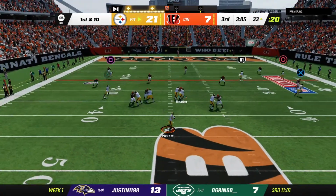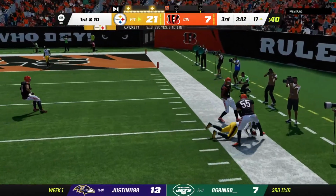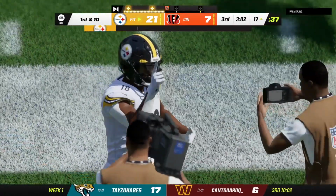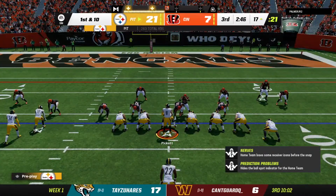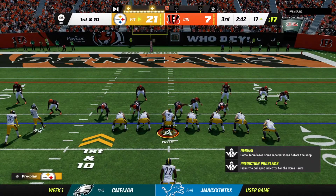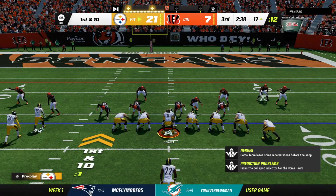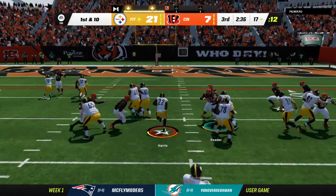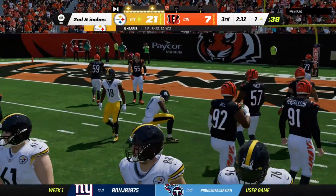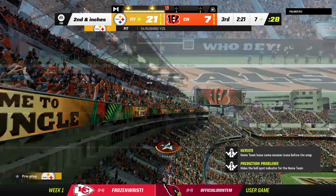On 1st and 10, it's Pickett. Toward the sideline, and look at that catch. Dragging the toes, and that's going to be a first down. Well done. So from the 17 now, here's a 1st and 10. They hand this off to Harris. And here he'll get it down to the 7. Give him 10 yards on the pickup, and that'll bring up a second in just about a few inches here.